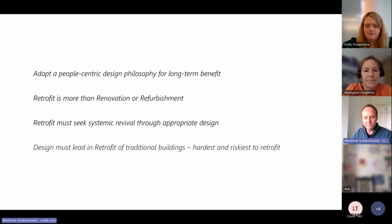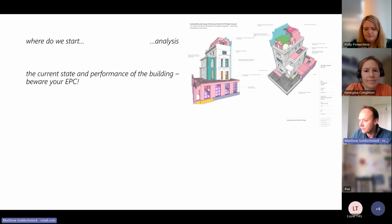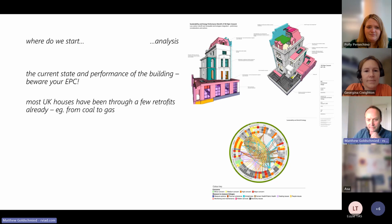So design is always important, and it's most important in traditional buildings, which are the hardest and riskiest to retrofit. So where do we start? Well, we start by analysing what we have, the current state of the building, the performance that it currently has, and where we want to take it. A word of warning, watch out for your EPC. It's not quite telling you the whole story, and we'll come on to that in a bit.